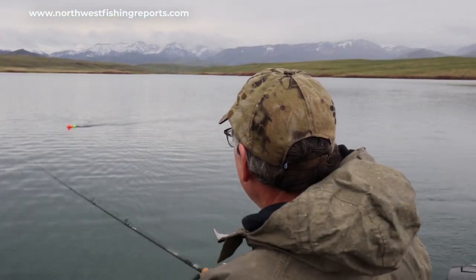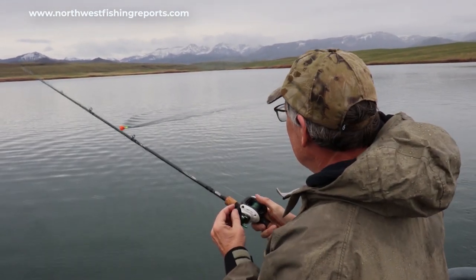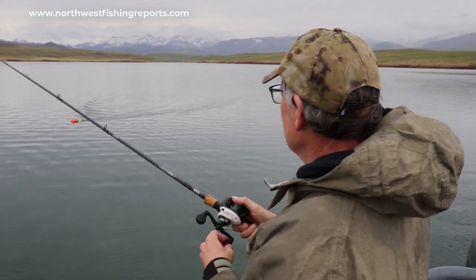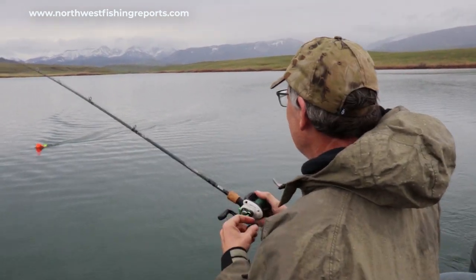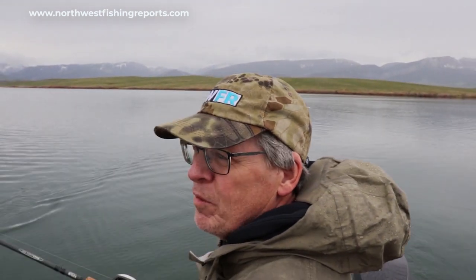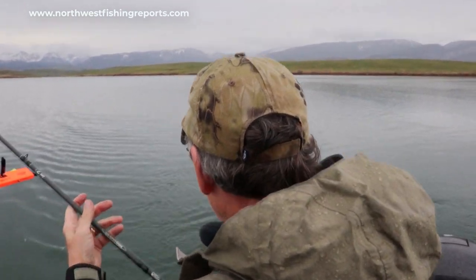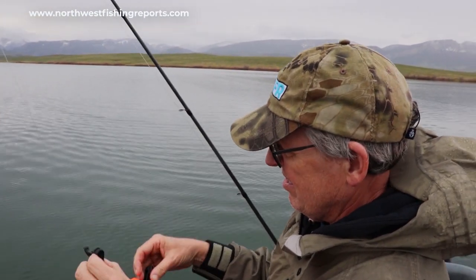Flag down. The last rainbow took the planer board and ran it back like 10 feet. This one's just a traditional flag down. Oh, he's got some good weight though. I cannot believe the scenery out here, the backdrop of Glacier Park, and beautiful, the lake's kind of smoothed out, the heavy winds eased up. The downside about using planer boards, you gotta fiddle with these.